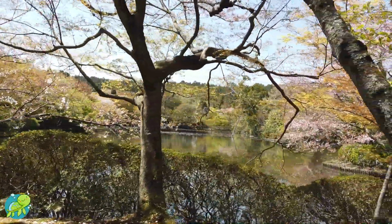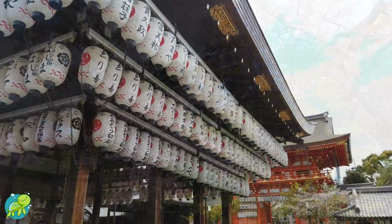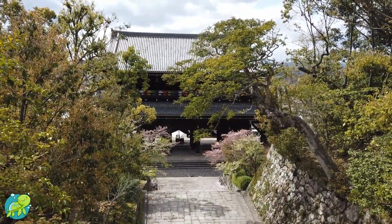We saw that spectacular happening in 2019 and spent some time walking around the most beautiful areas in Kyoto. I thought I'd share with you guys our favorite cherry blossom spots in the city, some hidden gems as well, which you can enjoy if you are visiting.